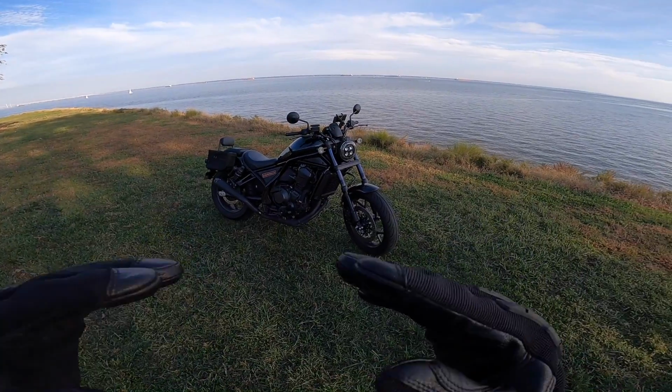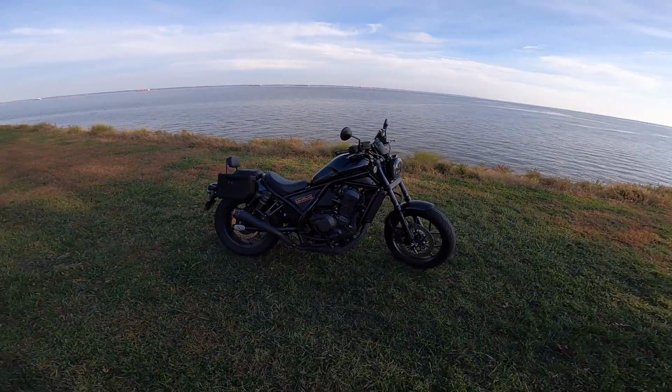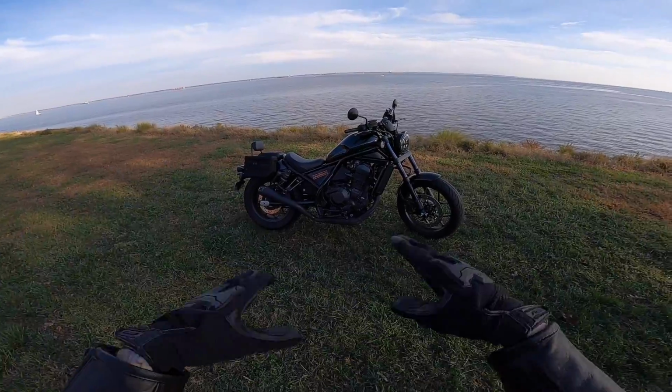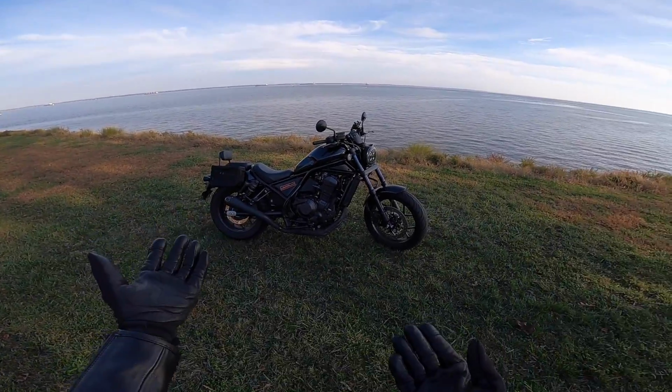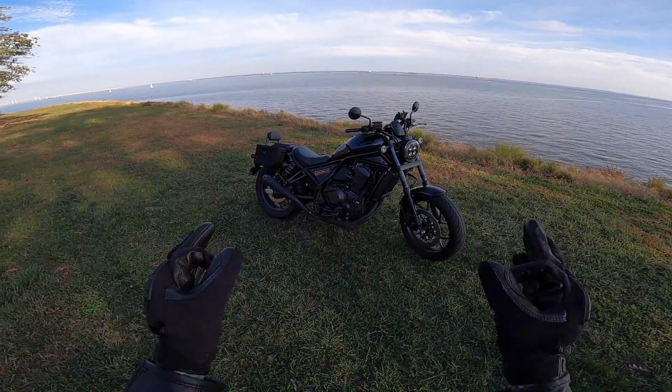So the key is just don't give up hope when all that happens. Don't give up hope when you go and check out a bike and it looks like crap in person. Don't give up hope when somebody sells a bike out from underneath you when you've already set up a time to meet and go look at it. Patience is key. Even if it takes months, the deal is going to be worth it, I promise.